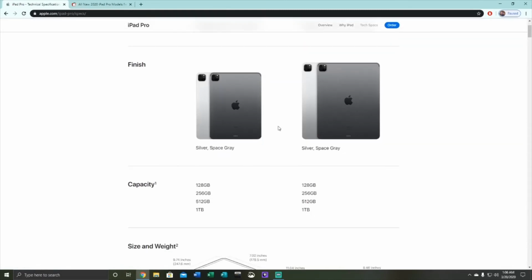So again, these models now start at 128 gigabytes, which is, can I get a hallelujah? Thank you, Apple. This is something that they should have done. Again, I say this all the time. Why did they even start at 64 gigabytes in 2018? That just makes no sense to me. You're not offering the consumer a good value by charging almost $1,000 for a 12.9-inch iPad, but only offering 64 gigabytes of storage. That's just not enough in this day and age.